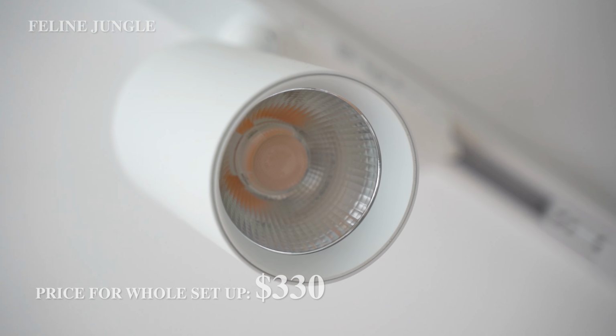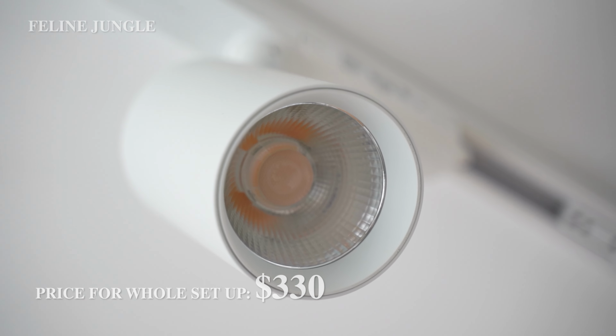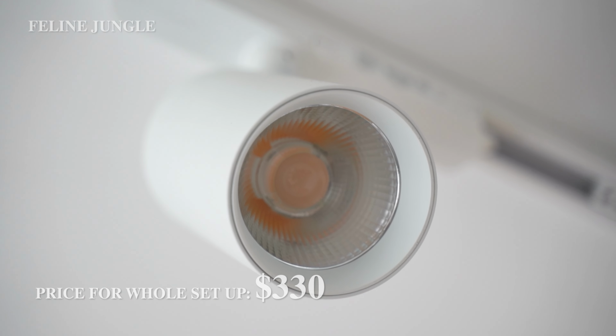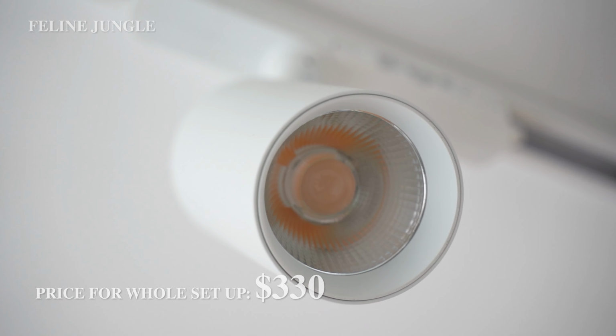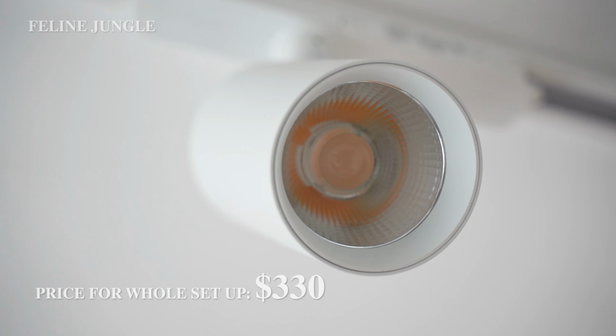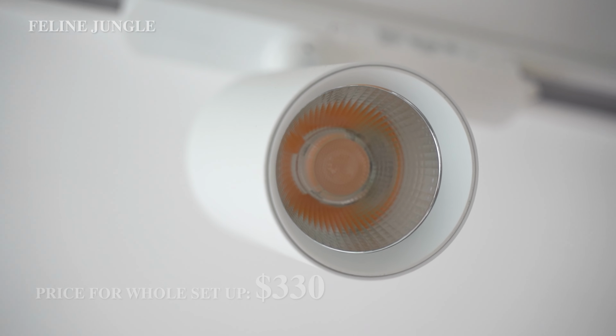The only con I would say is the price tag that's associated with these lights. So this whole setup was around $300 to $400 I believe, but it's totally worth it. It's made in US and I haven't had any issues with it so far.